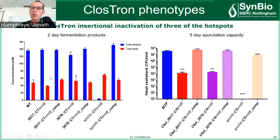And effectively what we found for the histidine kinases was not really much effect on solvent production. So here's the 0017 and the 3078. They were not statistically different to the wild type in terms of their solvent production. The Spo0A mutant basically made no solvents at all.